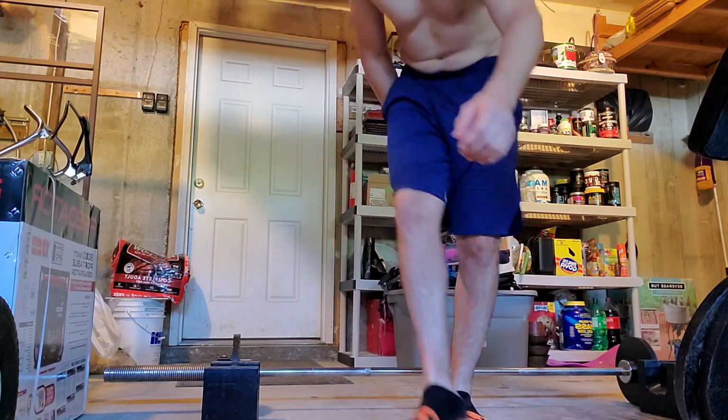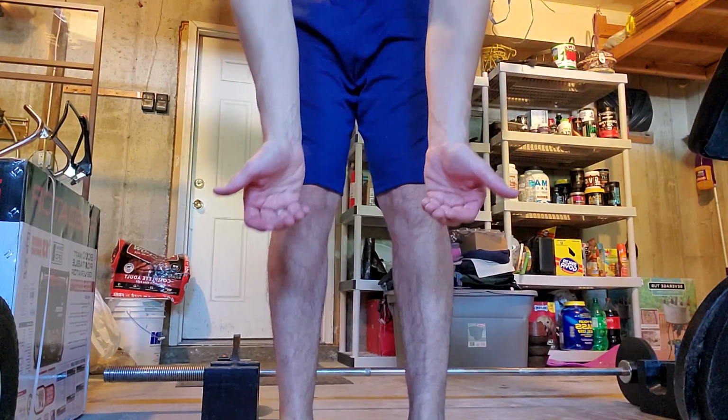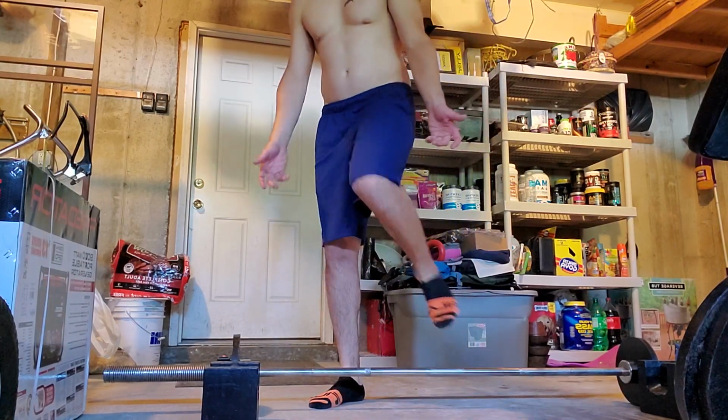First two sets, same thing, rep range of 10 to 12. And for the second set, we're going to be lifting with palms out.